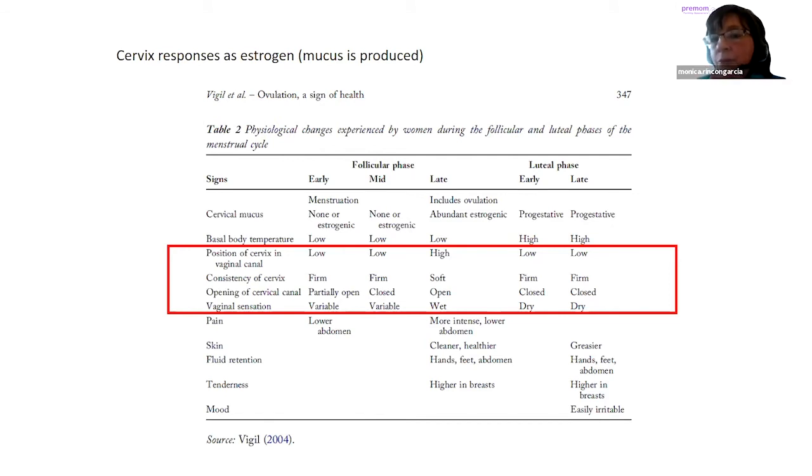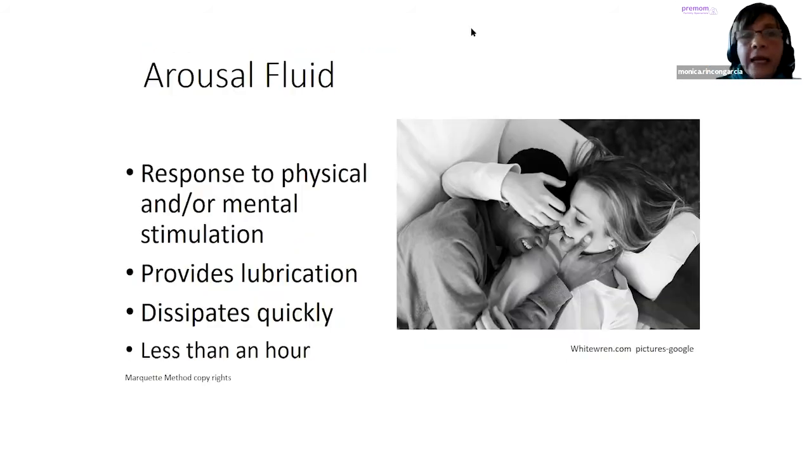So that will be the best way, but be very, very careful not to introduce infection, because our hands are dirty, and at that time when the cervix is in that position ready for conception, it is easier to get infections as well.